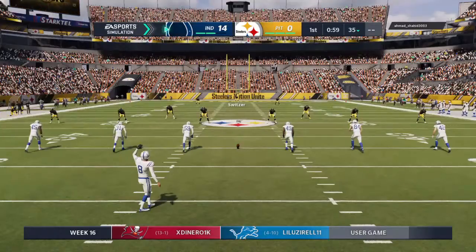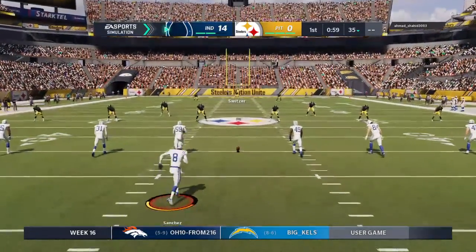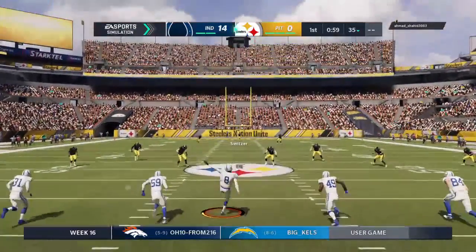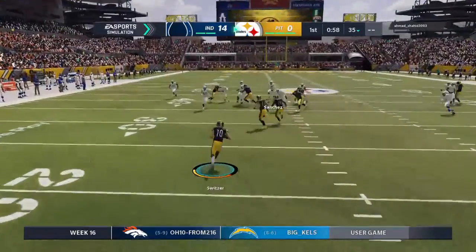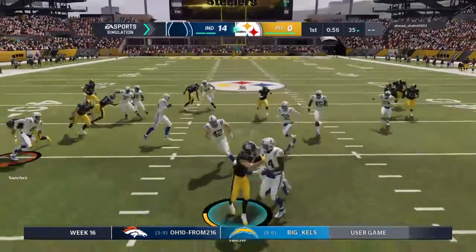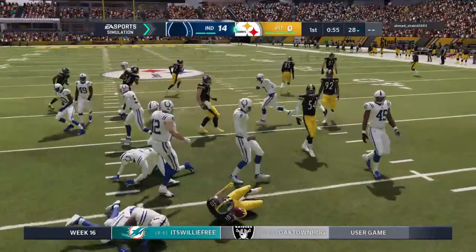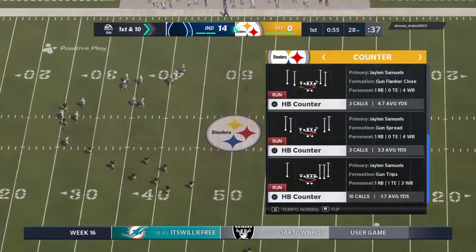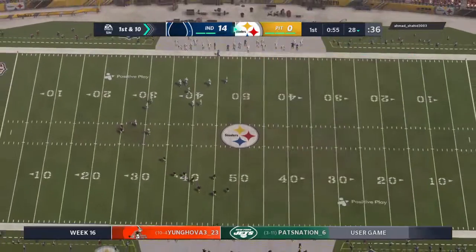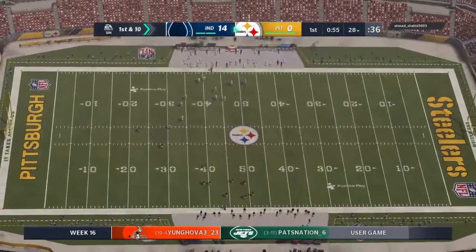Rigoberto Sanchez to kick off for Indianapolis. Sanchez now, he'll kick it away following the touchdown. Ryan Switzer on the return, and able to take it past the 25 and up to the 28-yard line. The Steelers take over 1st and 10 at their own 28-yard line.